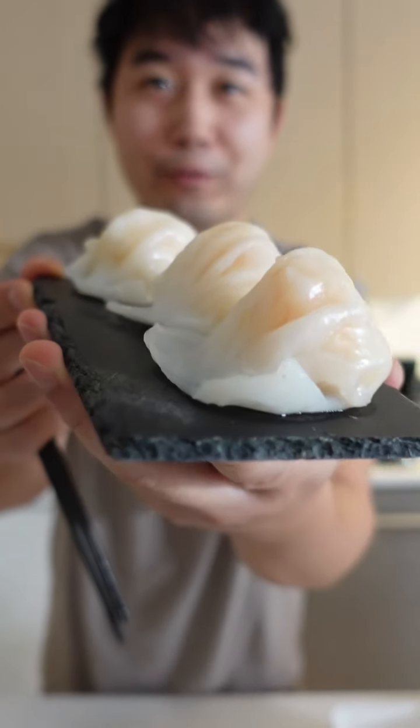Dim sum every day for 30 days challenge. I'm super excited for this because dim sum is one of my favorite things.